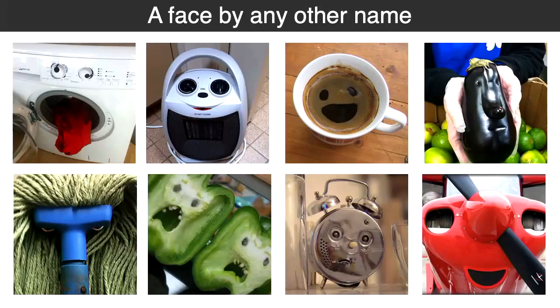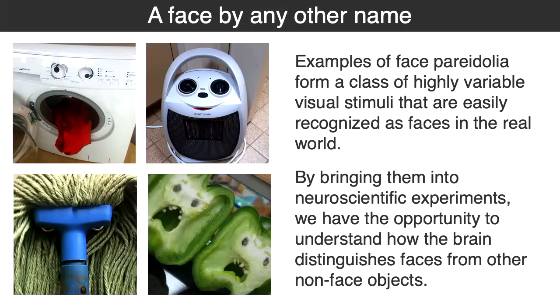Face pareidolia is the common misperception of facial structure on otherwise inanimate objects, and these are just a few of my favorite examples, but we've all seen them in the real world, and the internet's kind of crazy about this thing. Importantly, examples of face pareidolia form a class of highly variable visual stimuli that are easily recognized as faces in the real world. And by bringing them into neuroscientific experiments, we have the opportunity to try and understand how the primate brain distinguishes faces from other kinds of non-face objects without manipulating or creating stimuli in any way.